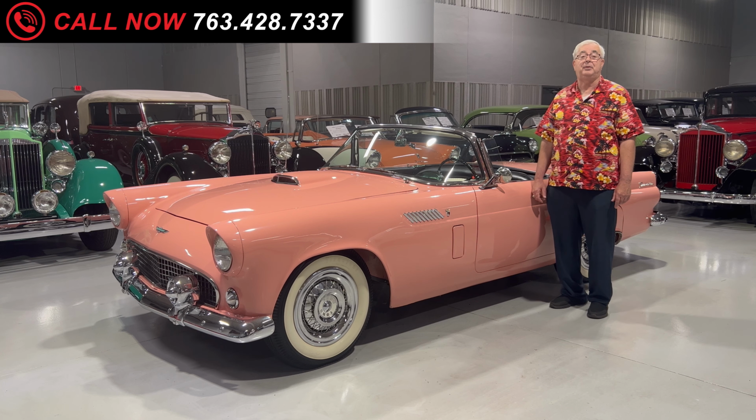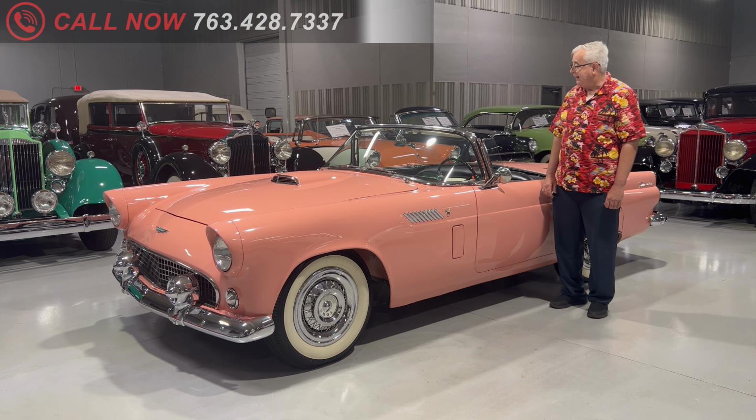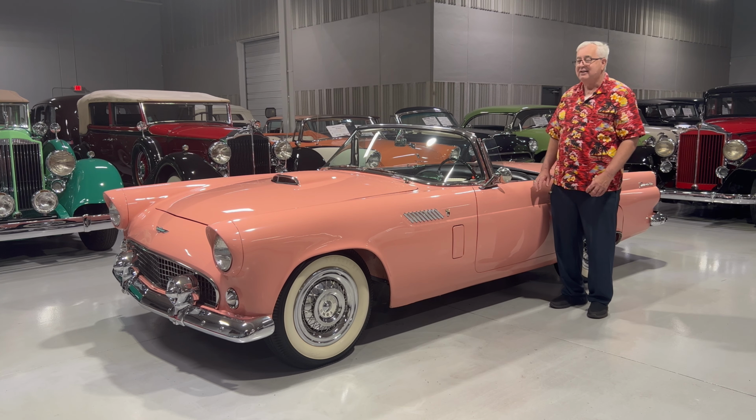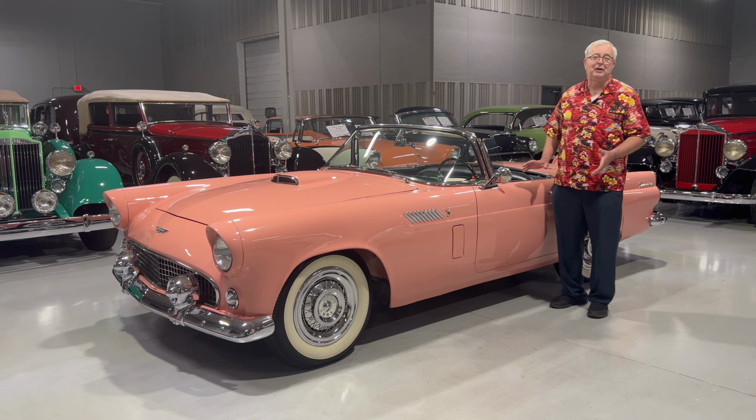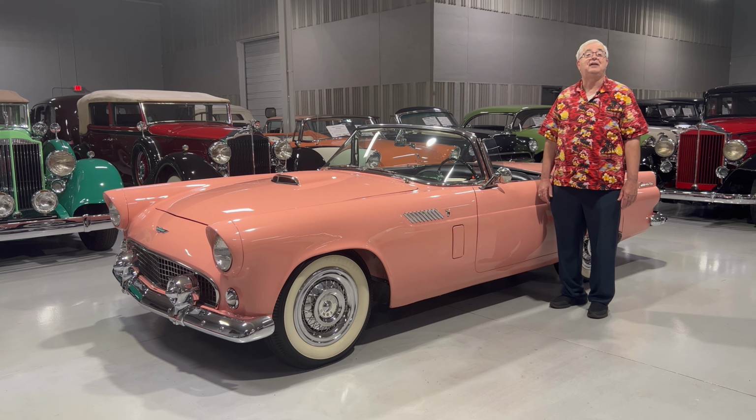There's always someone who will do our best to answer any questions or concerns you have about this car or any of our inventory. Well, I guess that's about going to wrap it up for today. This is just one of those cars that's really unique, great color, really nice options. It's going to be one of the stellar examples in your car collection.